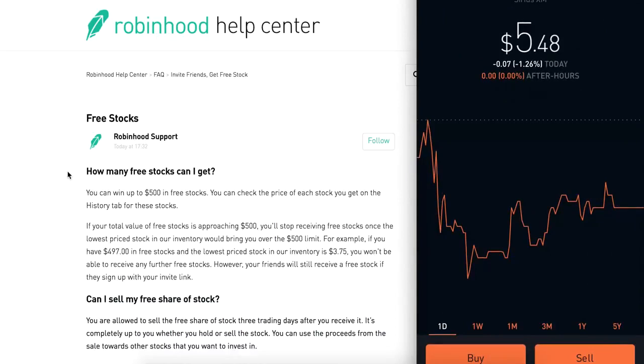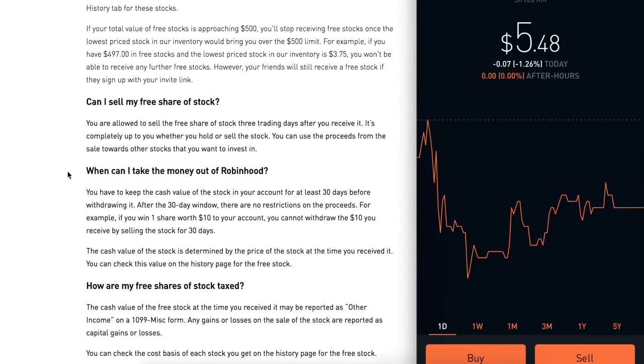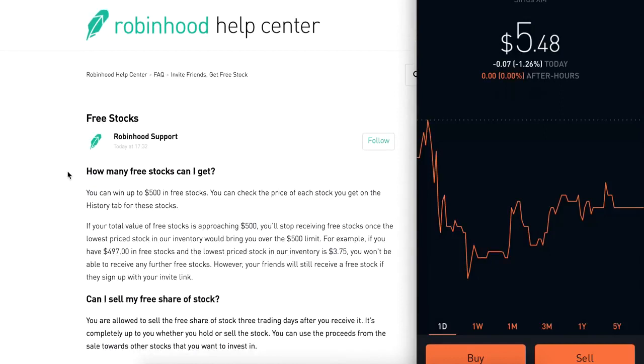I don't think you can actually sell it right away, but I'll look through the rules again in a couple of minutes to tell you guys if I can actually sell it or not.